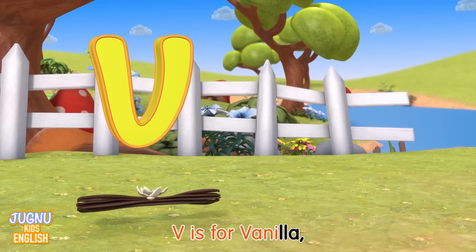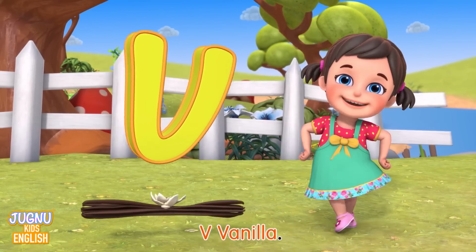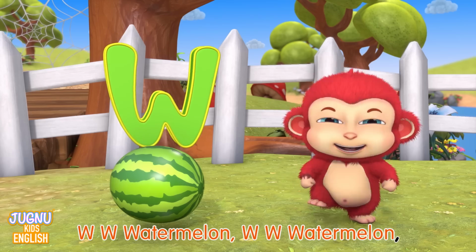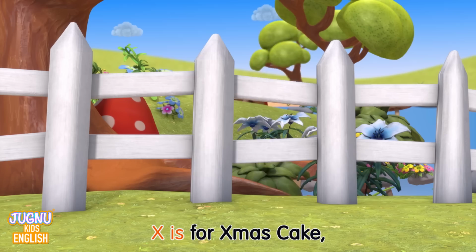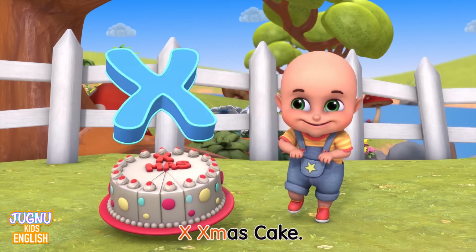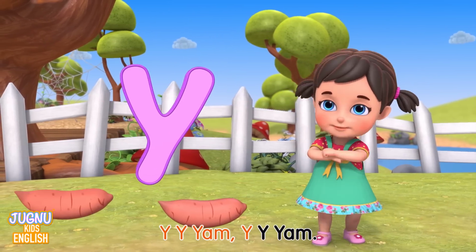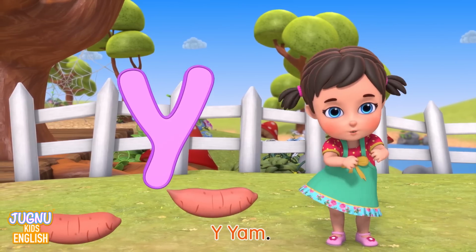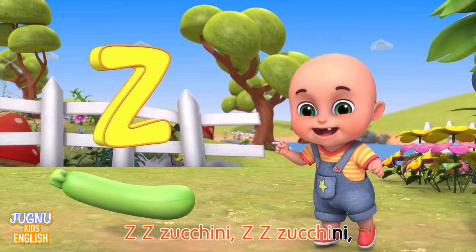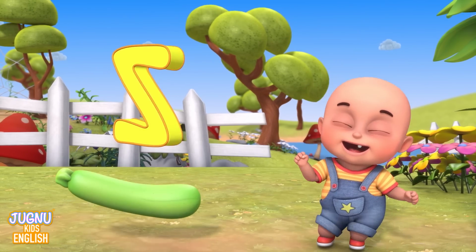V is for vanilla, vanilla, vanilla. V, vanilla. W for watermelon, watermelon, watermelon. W, watermelon. X is for Xmas cake, Xmas cake, Xmas cake, X, Xmas cake. Y is for yam. Zucchini, zucchini, zucchini, Z, zucchini.